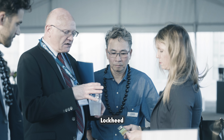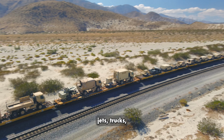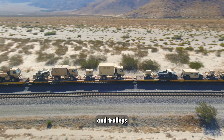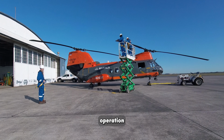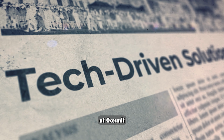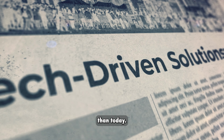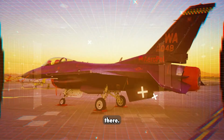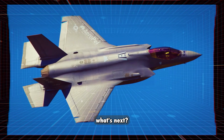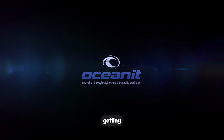We're working alongside Lockheed Martin to protect some of the most important aircraft and support equipment in the world. AeroPel gives these jets, trucks, loaders, and trolleys a second skin, one that defies the elements and keeps them operation ready. Here at Oceanit, we ask ourselves every day, how can we make tomorrow better than today? AeroPel is just one of our answers. But we're not stopping there. Curious about what's next? Stick around, we've got plenty more innovation to show you, and the story's just getting started.